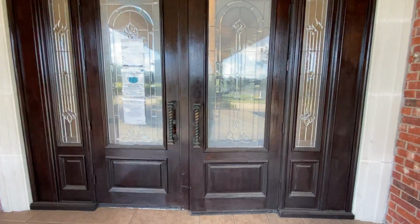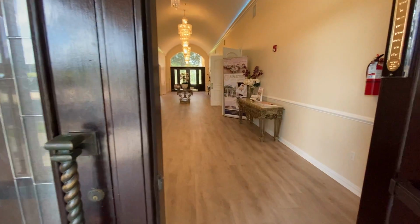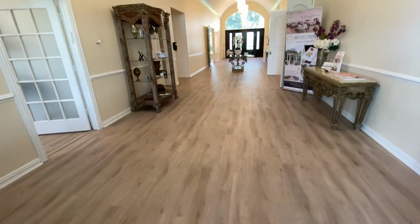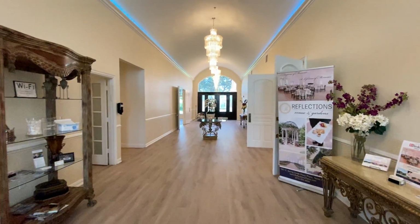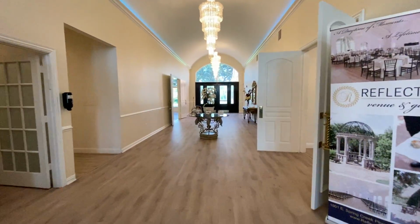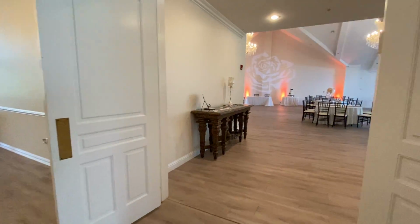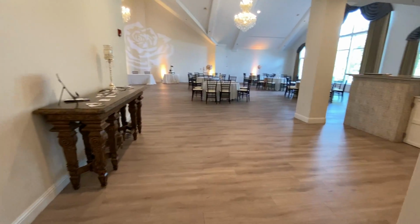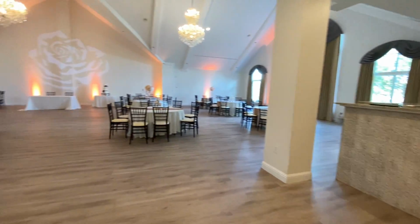Okay, so we are gonna do a venue tour of Reflections, Venue and Gardens. So you walk in, beautiful chandeliers. So there are 3 different spaces here that we can utilize.